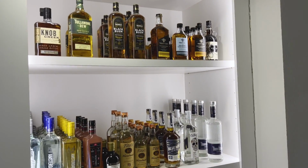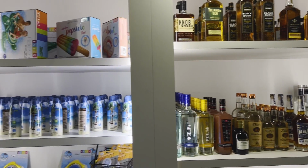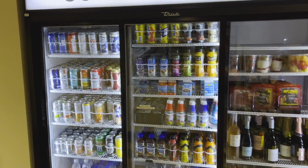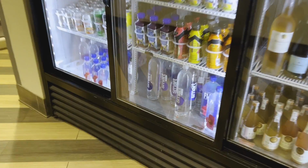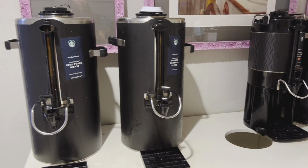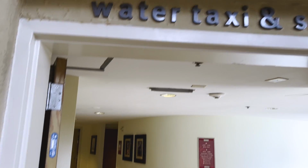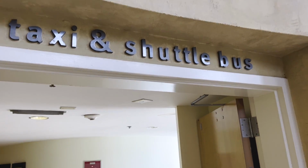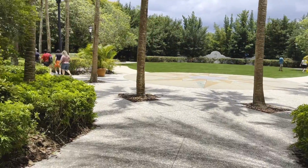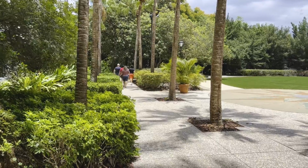There's your liquid libation, you know, just in case you forgot yours or you couldn't bring it, they have it here. All kinds of drinks. Drink your water here while you're in Florida. It's hot and you need to stay hydrated. Here's your Starbucks coffee service. So this is the way to the water taxi and shuttle bus. If you stay to your left and head down that way, you'll see the water taxis.